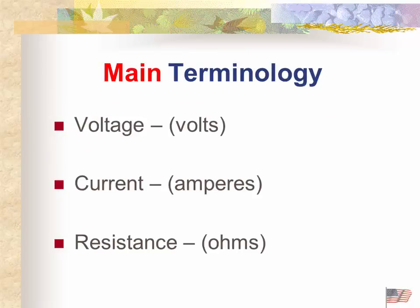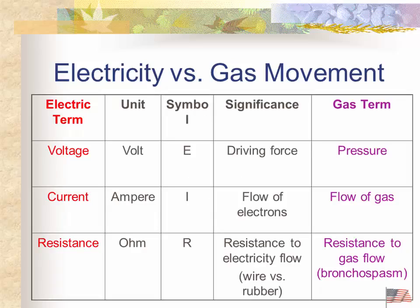Three terms I want you to know are voltage, current, and resistance. And the units of measure are volts, amperes, and ohms. This is nothing more than what you've already learned, but again, you may not realize it.